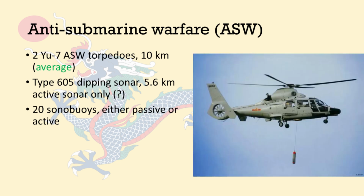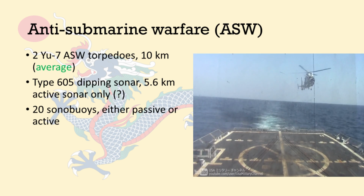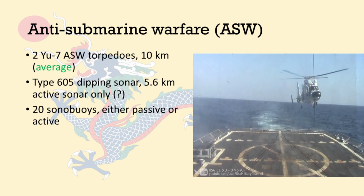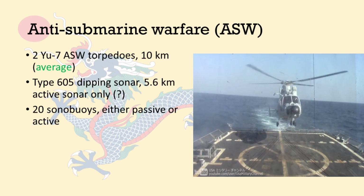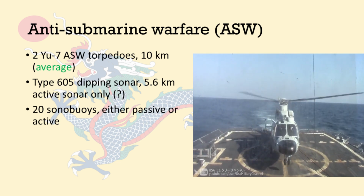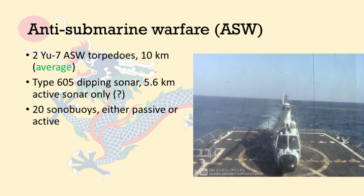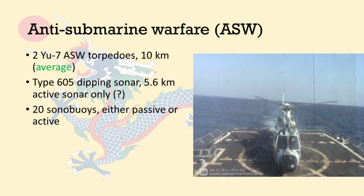The Z-9C is equipped with a Type 605 dipping sonar to detect submarines and plot coordinates for torpedo launch. The sources I have seen suggest to me that this is only an active sonar, but do feel free to correct me on that. Like most dipping sonars, the active sonar range is small at an estimated 5.6 kilometers. The Z-9C carries up to 20 sonar buoys, which can be either passive or active sonars. These can be dropped into the water to close down the space available for enemy submarines and potentially detect them. The helicopter can receive radio signals from the sonar buoys within a range of 10 kilometers.